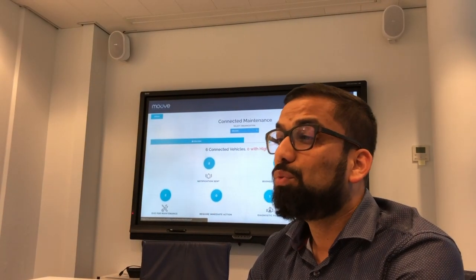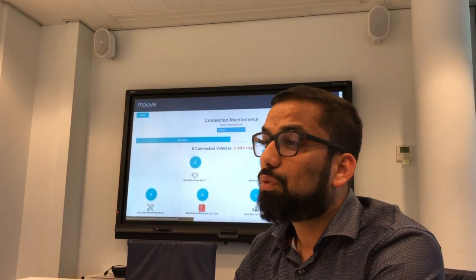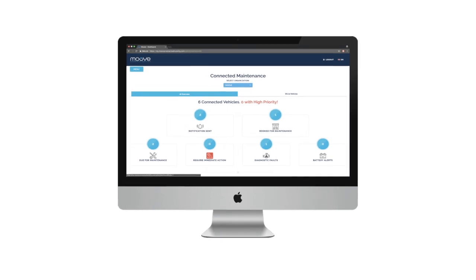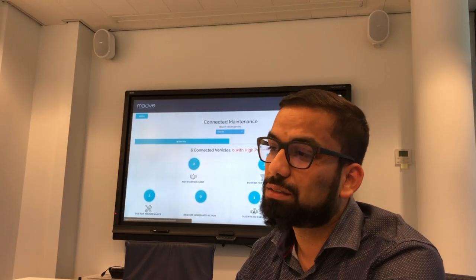MooveSharing is integrated with the Move Cloud ecosystem, which hosts multiple connected products and services. For instance, you can additionally opt for connected maintenance product, which integrates and automates the service and maintenance of your vehicles. So why wait for another second?